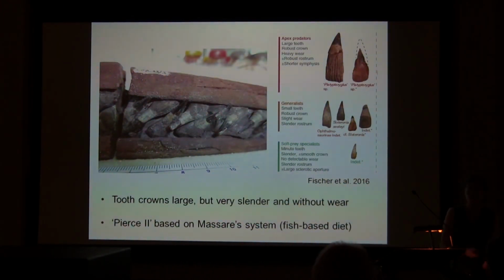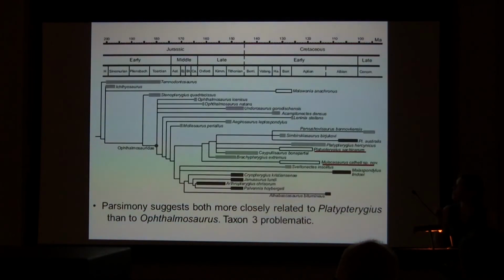Interestingly, the tooth crowns are extremely large, so here are the teeth, but also very, very slender, and completely without wear. Based on Massari's system, this suggests a fish-based diet. But based on measurement data, this taxon doesn't fit nicely into Fisher's apex predator, generalist, soft prey specialist scheme, in that the tooth crowns and the teeth in general are much larger than what we see here, but the teeth are much less robust than in generalists.